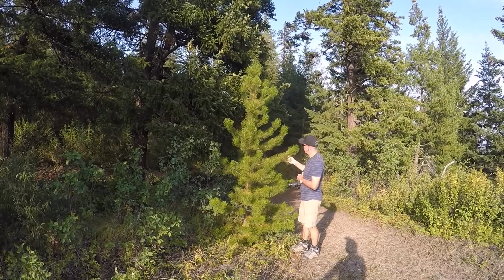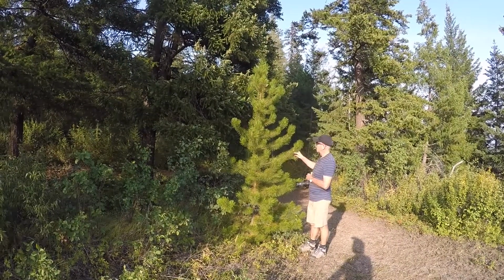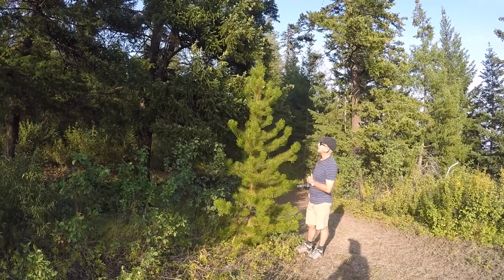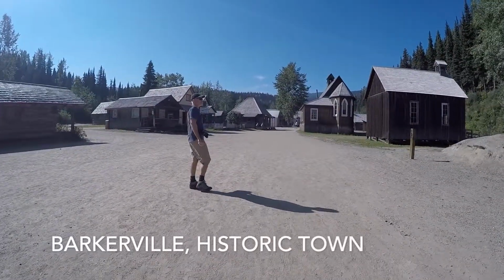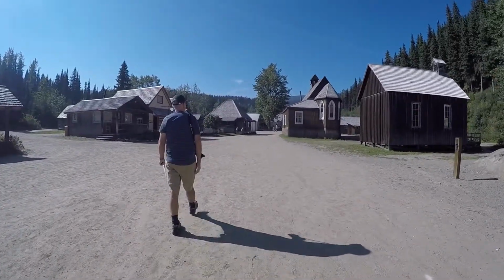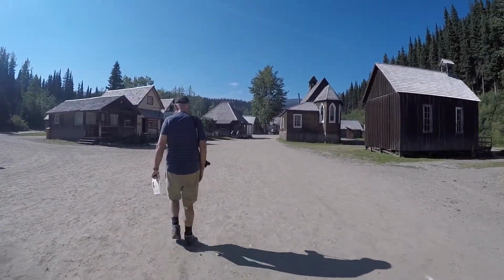Here you can see a real fair dinkum Christmas tree, decorated and all. Today we're visiting Barkerville, which is just north of Quesnell, and we've come to a historic gold rush village.